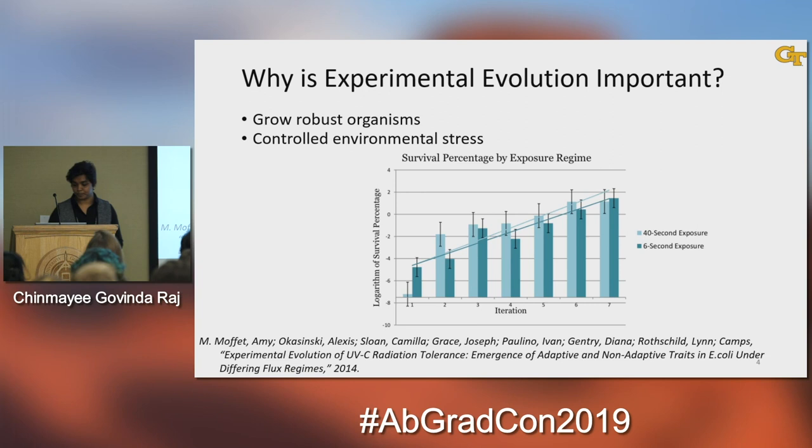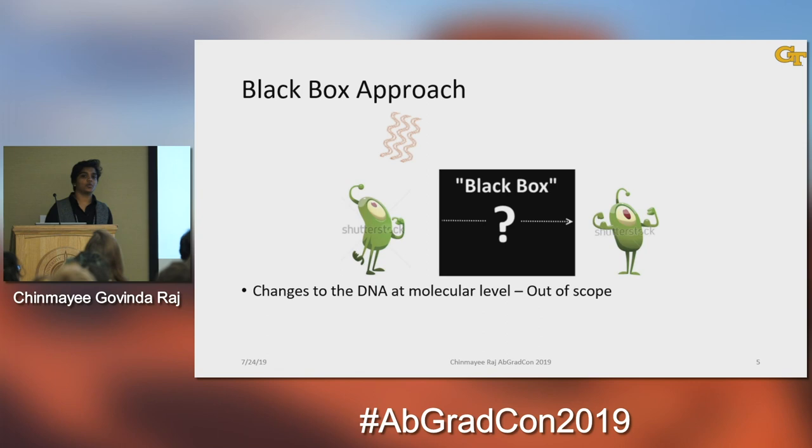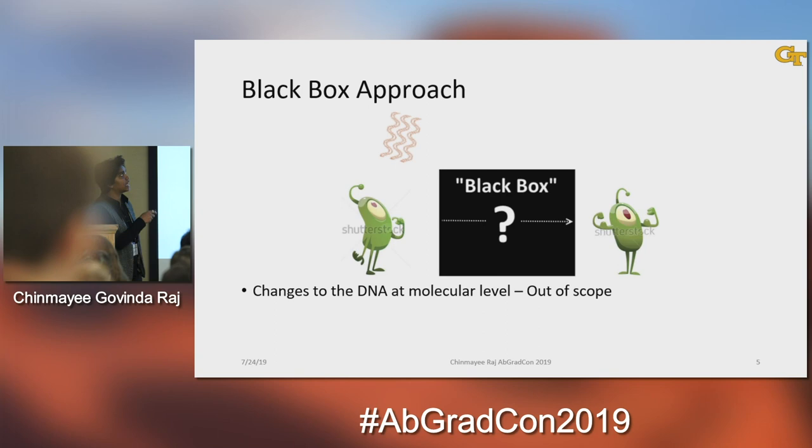This work is a black box approach. I'm an instrumentation engineer, and I learned biology for the part of this project. So basically, it's a black box approach. We have a microbe, and that's radiation, by the way. We're exposing them to radiation, and it's learning to grow stronger and more robust despite the radiation. We are not focusing on what is happening to the DNA when this process is happening. We're not interested in what's happening here. We just care that this is happening, and we just care about producing an instrumentation technique that can allow this to happen in a lab environment.